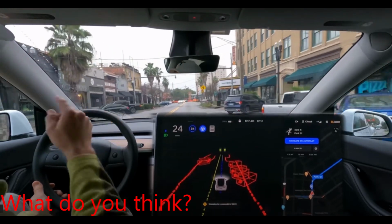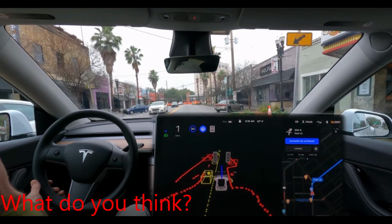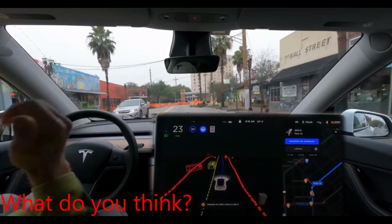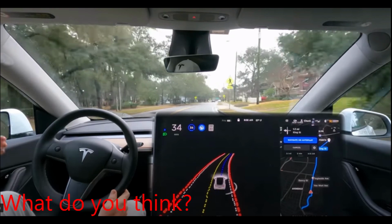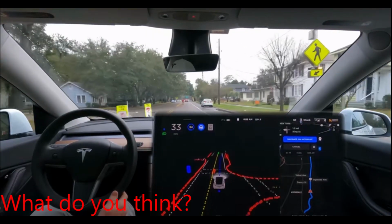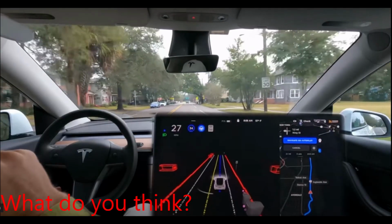All right, a little flashing light for pedestrian crossing. It's definitely slowing down here. That's great. Well, it's stopped and it proceeded. Okay, well, I'm not going to complain about that. It did not need to do that. It was just a flashing yellow. All right, interesting. I've got a pedestrian here crossing the road. Come on, slow down, slow down, slow down. Okay, it did finally slow down for him, kind of aggressively, but it did.